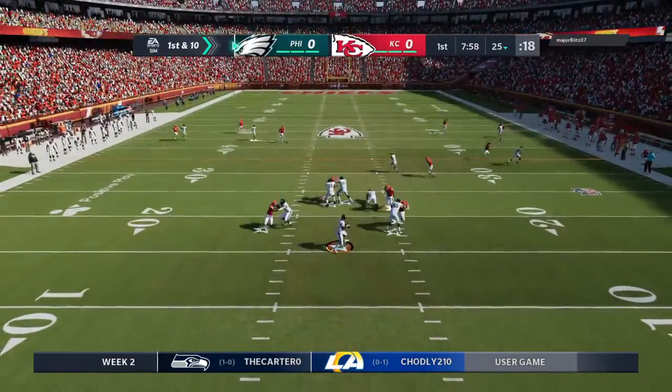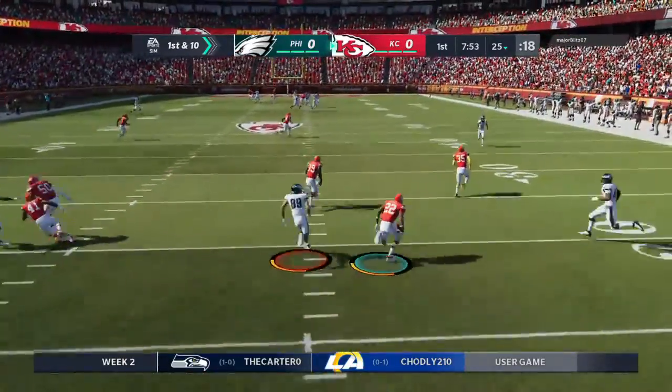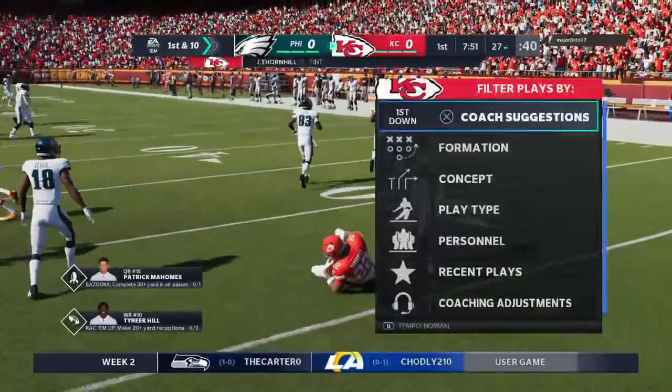Wentz now on first down. Oh, he's going to take a shot right away. Into heavy traffic, and it's intercepted. Picked up by Ron Thornhill. And he's able to get it back to right around the 27.